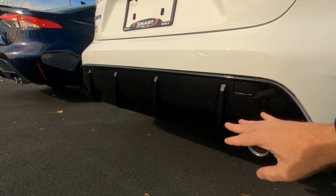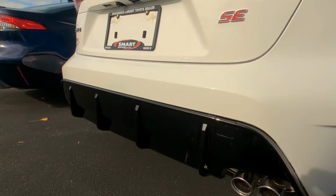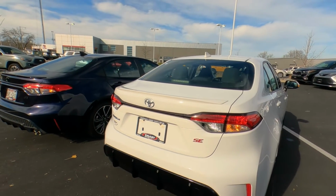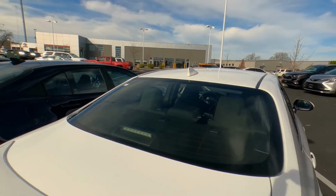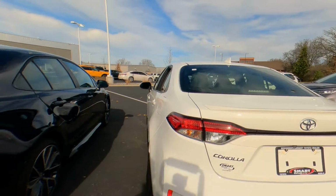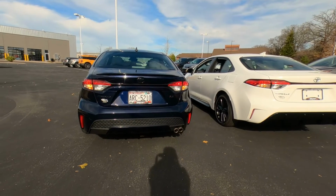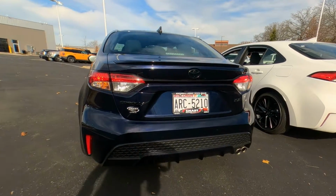It looks a little more plain, and they're going for that F1 look back here. The SE badge is still red for 2023, and the tail light assembly and housings are all the same. The spoiler, the third brake light, the shark fin antenna, all of that's the same. So the only thing I'm seeing that's different is going to be the bottom there, and I'll show you here on the 22. So here's the 22 lower fascia, and it matches up with the front end.